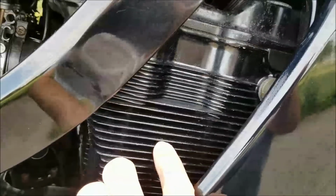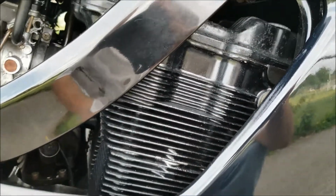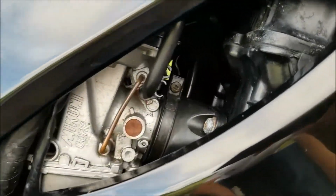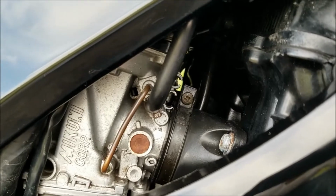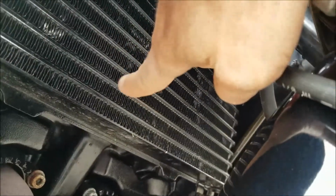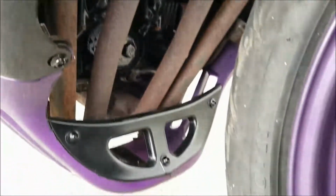The engine compartment is clean. You can see the fins. This is an air and oil cooled motorcycle, so you can see the cooling fins. Inline 4. This is where the carburetors are, 4 of them, 1 for each cylinder. And inside you can see this is the oil cooler. Very nice motorcycle overall.